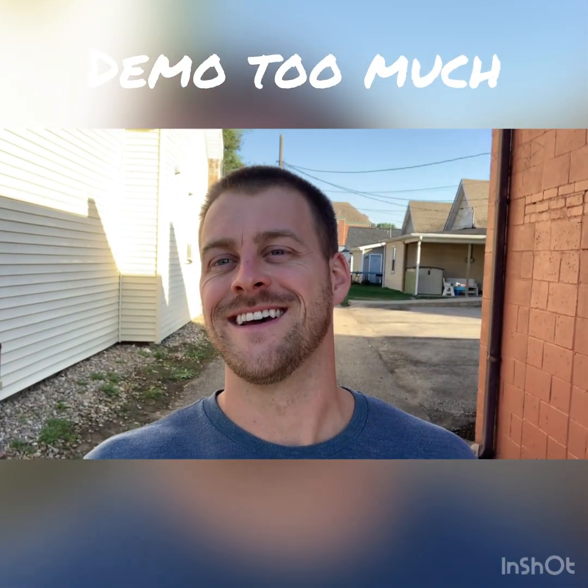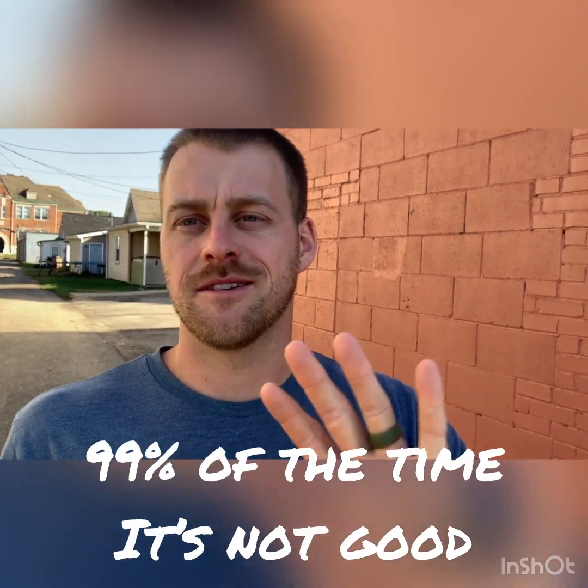The opposite can happen. They demoed too much. They took out too much wall. They got into a wall and they didn't know how to do the electric, so they just ripped it out. Could be a number of things where the client went too far with their demo. One way or another, it always ends up poorly because now the contractor has to do a change order. We have to fix the work that wasn't done properly, or continue and do more demo, which the contractor should have just done in the first place. A million different things happen. 99% of the time, it turns out bad.